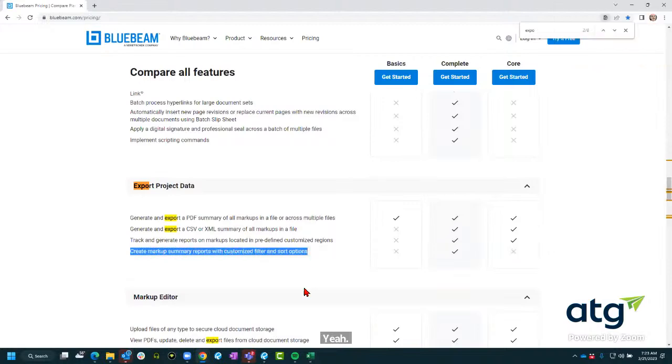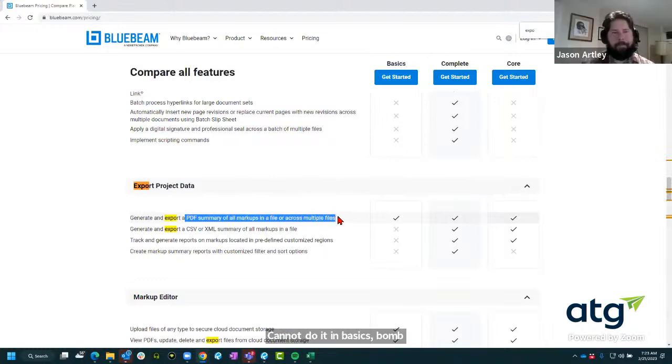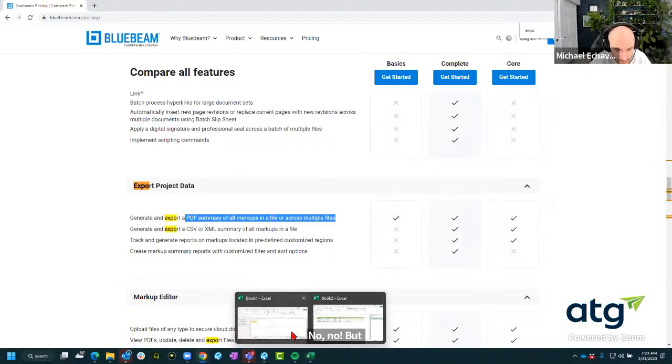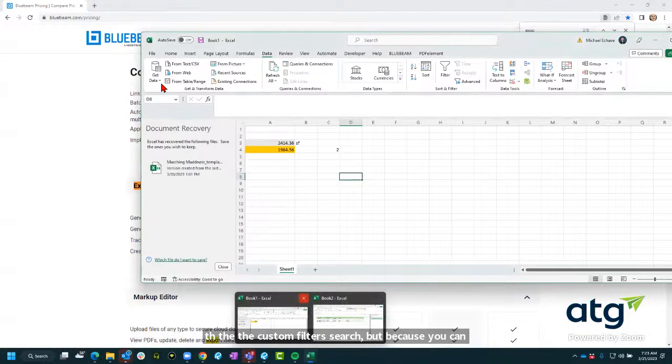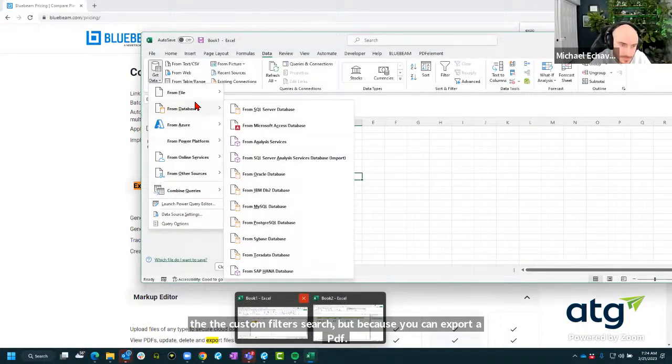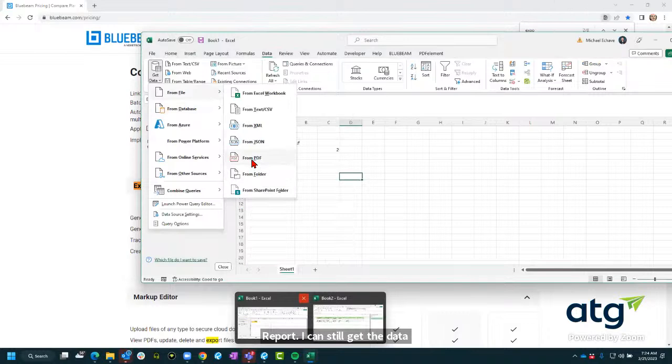This is one too, with the custom filter search. But because you can export a PDF report, I can still get the data and pull it from a PDF table. That's true. Oh, you can? Yep. See, if you go to Get Data, you just hit that there, go from file, and right down there, it's From PDF.